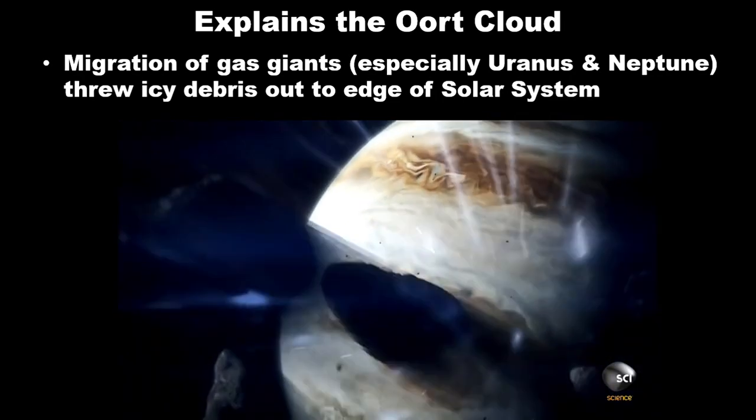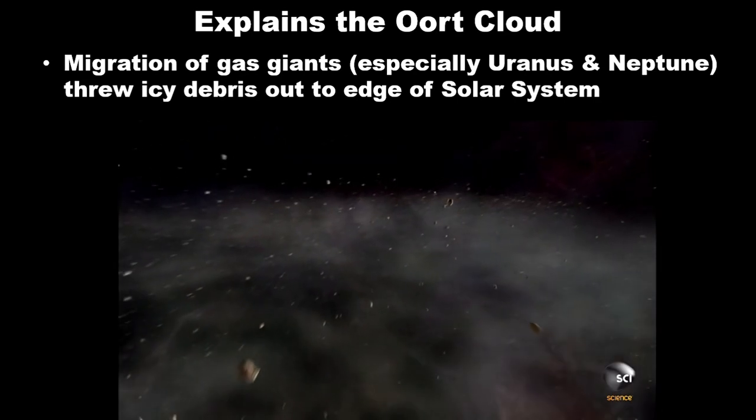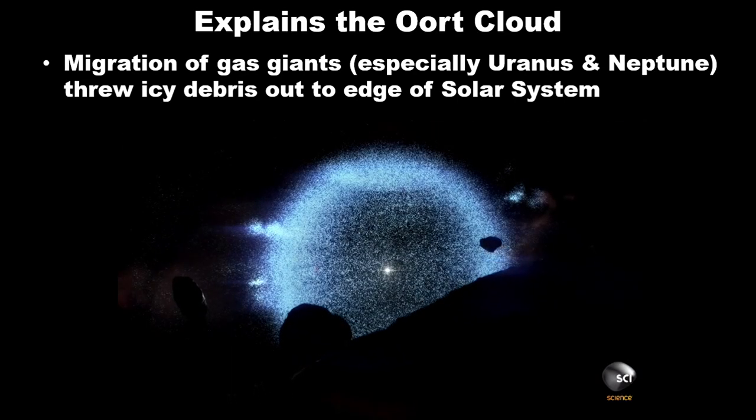Billions of icy rocks were thrown out in all directions until a ball of debris formed around the whole solar system. The Oort cloud comets are the dinosaur bones of solar system formation. Contained in them are the ingredients that went into making our planets. Most of the Oort cloud objects will stay in this icy cloud forever, orbiting the distant sun.